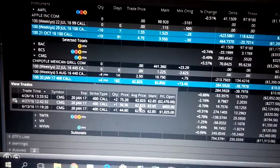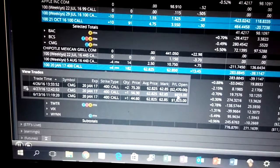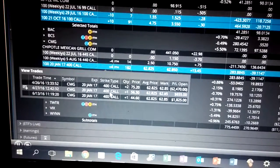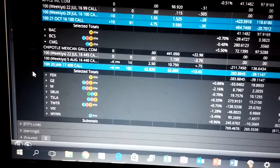And we're now through the strike. Trading 441. Look, our average price and the mark are identical, so we actually have a small gain on our original core position. That was the January of 2017, 400 calls. So we've broken even on it.